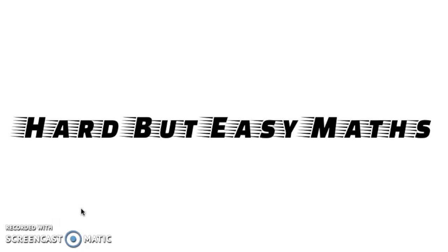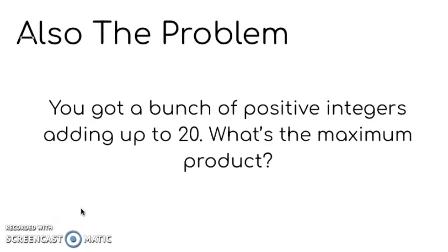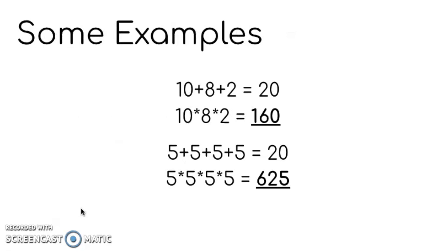So, the problem statement. If you don't like this problem statement, I also have it written in English. You've got a bunch of positive integers adding up to 20. What's the maximum product? And I think a lot of people would prefer this as opposed to the previous way. Well, let's keep going. Let's look at some examples of what we can do.